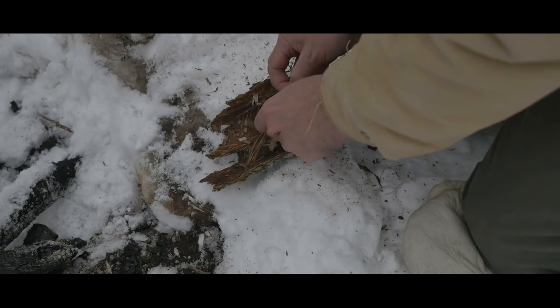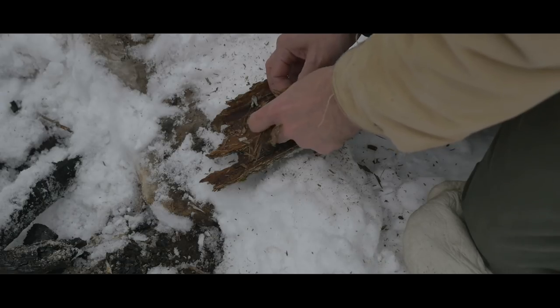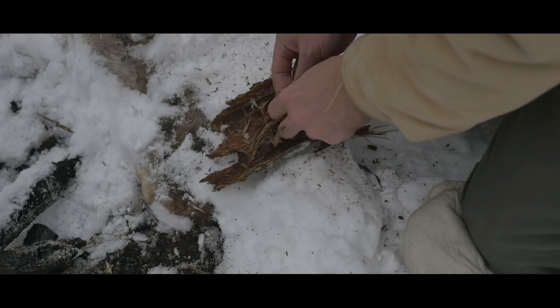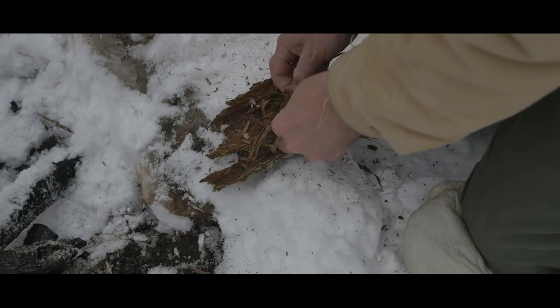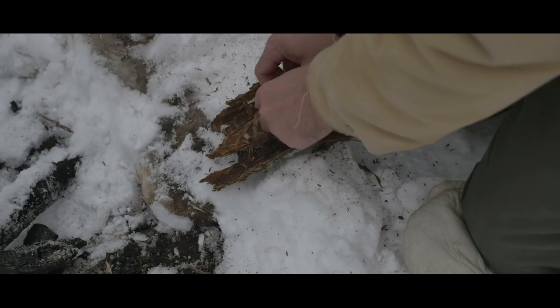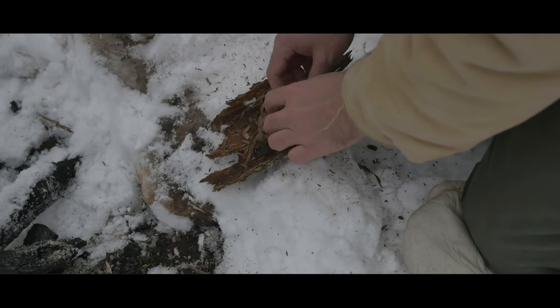So what I think I'm going to do is try to get it going just with the cedar bark and test myself a little bit. It's a little bit harder than the birch bark. And then if I can't get it going with just the cedar bark, I'll add the birch bark, and that should get it going, no worries.